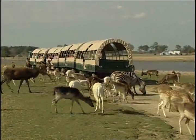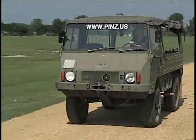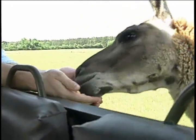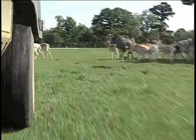And what we're going to do today, which is going to be a lot of fun, is we're going to go out in one of our private pen scours. This is a really new thing that we've just started doing at the center. It's a private tour, and you get to get even closer up to the animals than you would in the safari wagons. And what's nice about the pen scour, it's a 4x4 vehicle, and it can go in places our safari wagons can't. So we're going to have a good time today.